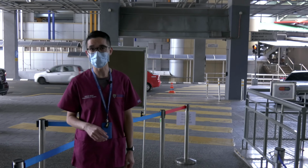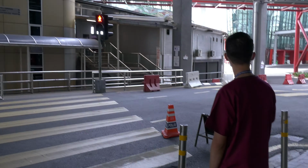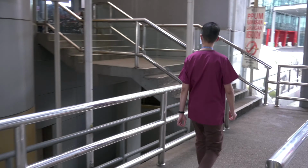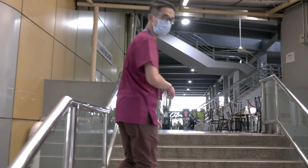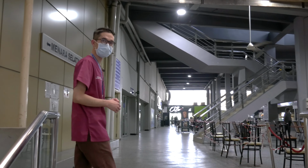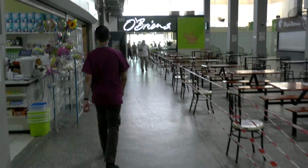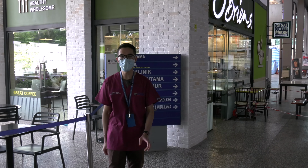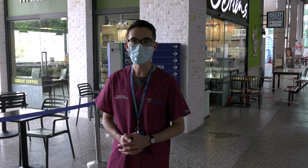This is the main entrance of Menara Selatan, and you can see on your right side is the pharmacy Selatan. Next, we're going to go to Trauma Cafe, where you can find a lot of stalls and restaurants that serve a variety of food. It is situated at level 1, Kecemasan Department. We are now at level 1 of the trauma building. Next, we're going to go to the Emergency Department, where most of our referrals will come from. Come along.